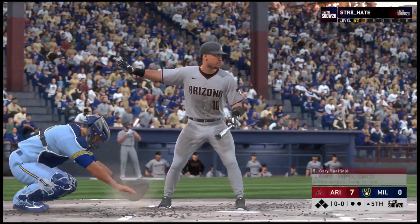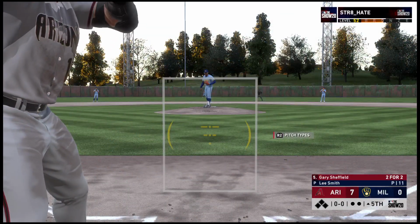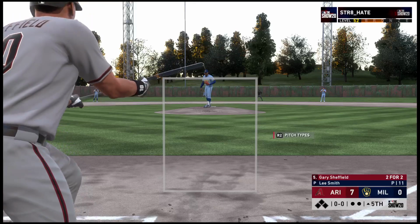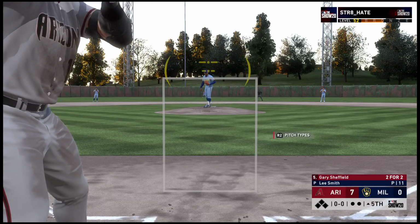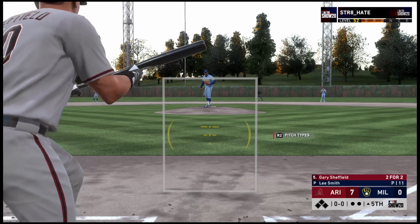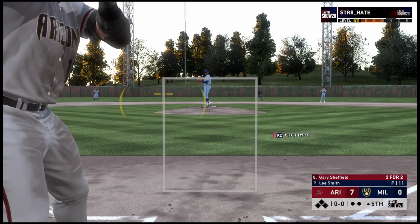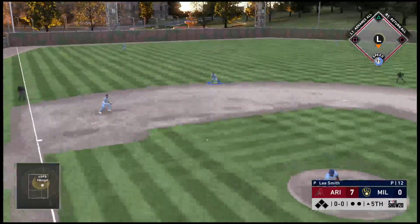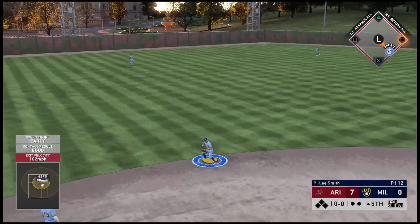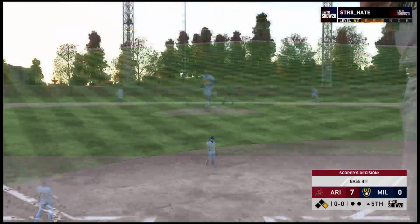Ready for another shot now, Gary Sheffield. 2 for 2 with a triple on his batting line to this point. Gary Sheffield. First delivery to him on the way. Hard on the ground towards short. He's got it. And they'll have no play as he reaches first base safely.